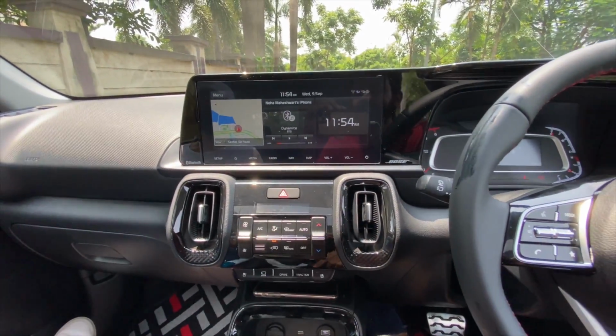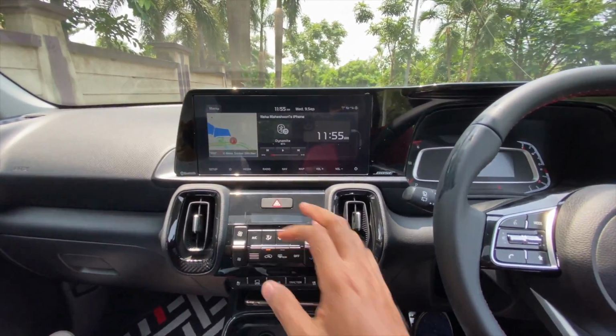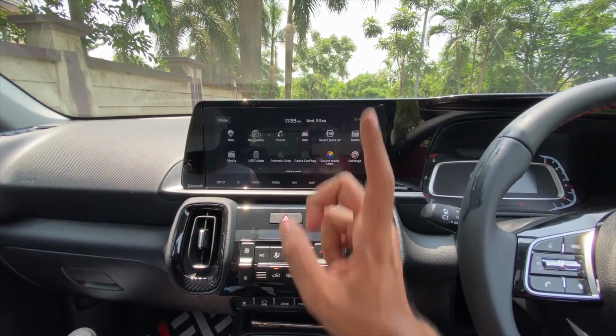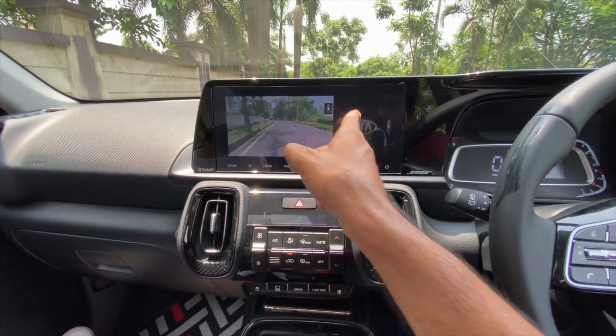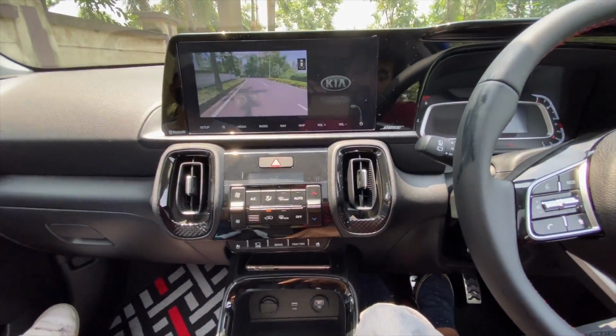Now, of course, it also gets a driver rear view monitor, which is the case with almost every Hyundai Kia car right now. Just need to browse through that and get to it because I have not configured it yet, but it's not here. It is actually here. This is the button to get into the driver rear view monitor, which gives you a rear feed when you're driving the car, which we obviously turn on when we're driving the car.